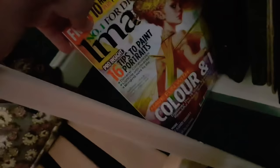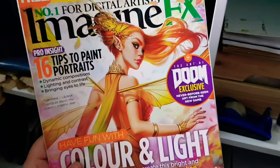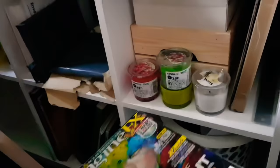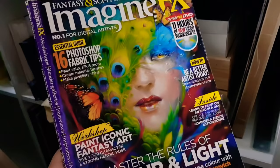And what else? I have some Imagine Effects magazines here. I don't get as many of them as I wish. I only have two. My first one that I ever got was like 10 years ago. One day I was just walking with my parents, I was like 15 at that time. I love these, and I hope one day I can have my art in the magazine as well. And this was my first one.